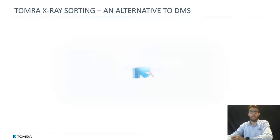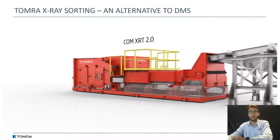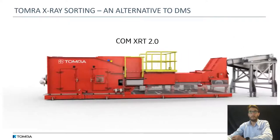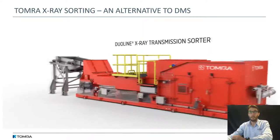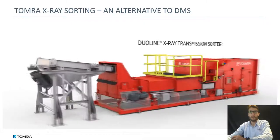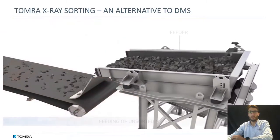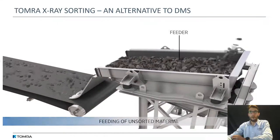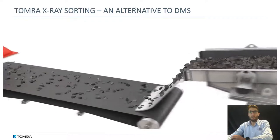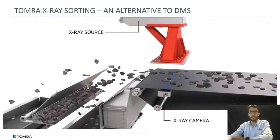This video basically shows how the XRT sorter works, what it does to the chrome, and how it separates the waste from the product. It's a belt machine. It's called our COM series, and essentially it consists of a pan feeder up front, the big silver thing that you can see there, which presents those particles across the width of the machine in a nice monolayer. That feeder then drops that monolayer down a chute onto the main belt, which passes below the X-ray system and above the X-ray camera.